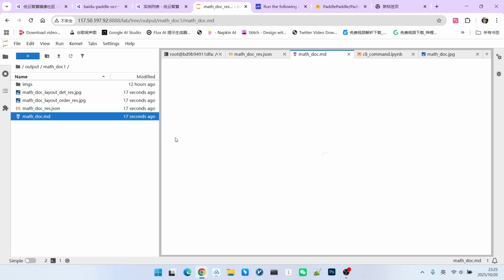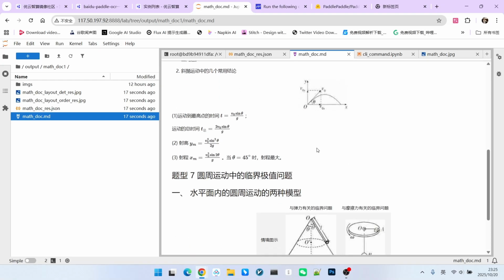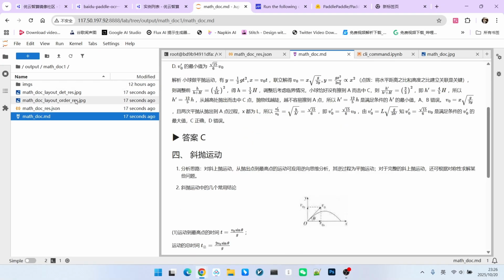Right-click, and then we similarly select Open with Markdown Preview here and click it. Note now we have achieved a very good result. It can recognize our text, special symbols, and our formulas quite well. In addition, we have two auxiliary results.